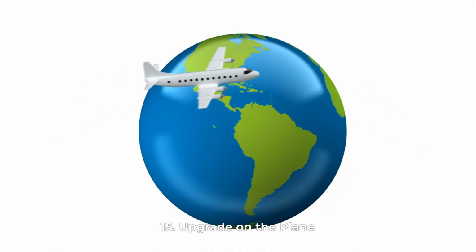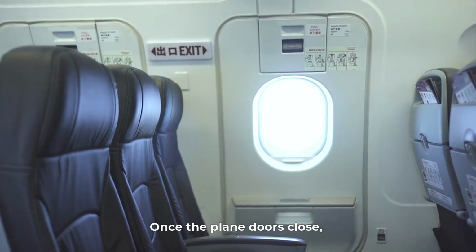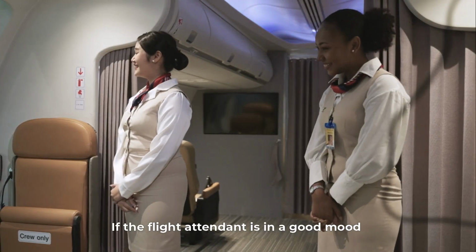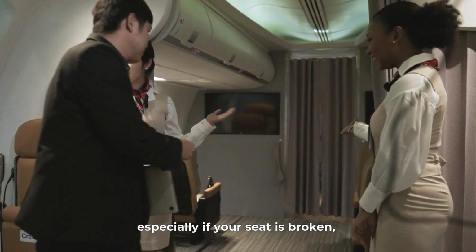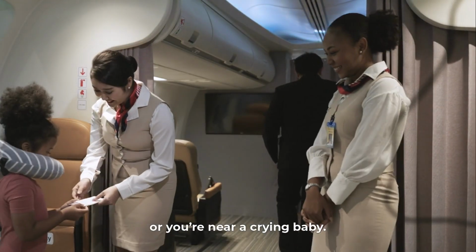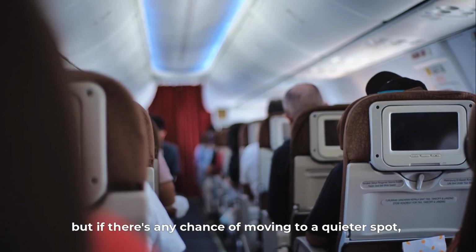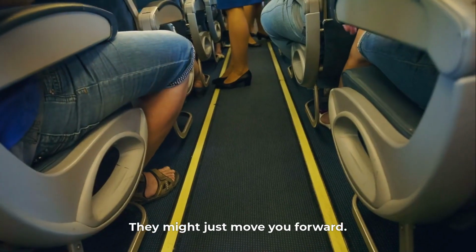15. Upgrade on the plane. It's rare, but it happens. Once the plane doors close, some unsold premium seats remain empty. If the flight attendant is in a good mood and you've been pleasant, you can sometimes request to move, especially if your seat is broken or you're near a crying baby. Say something like, "I don't want to be a bother, but if there's any chance of moving to a quieter spot, I'd be very grateful." They might just move you forward.